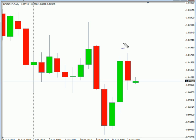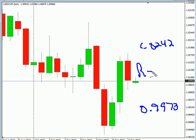Okay, now the US Swiss. This particular pair closed lower on Friday. Overall moving sideways. Look for it to potentially go as high as 102.42, possibly as low as 0.9973. Look for some resistance around 10181 and look for some support around 10050.